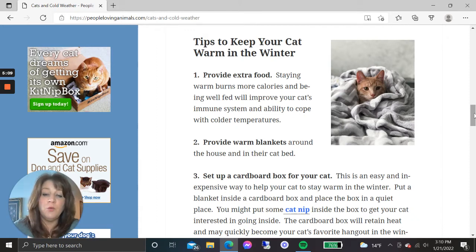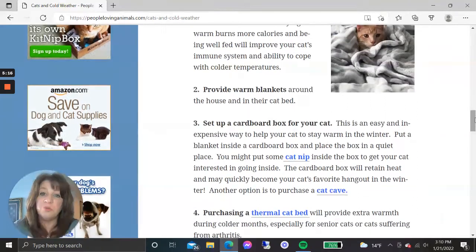Number 2 is provide warm blankets around the house and in their cat bed. If your cat normally doesn't have a blanket in its bed, throw a blanket in there. Or if they normally have a blanket, give them a warmer blanket in the winter.